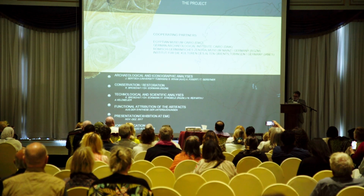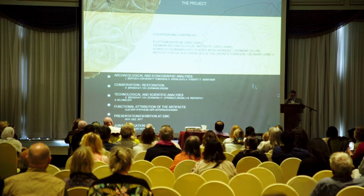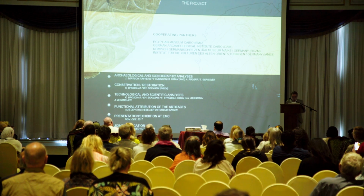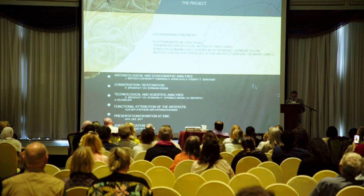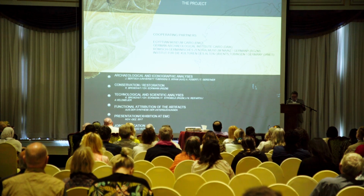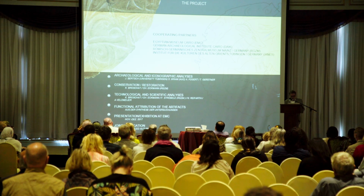In 2014, a joint project of the Egyptian Museum in Cairo, the German Institute of Archaeology, the University of Tübingen, and the Römisch-Germanisches Zentralmuseum was established. Key aspects of this project are the archaeological, technological, scientific and iconographic analysis of this important but previously largely ignored group of artifacts.